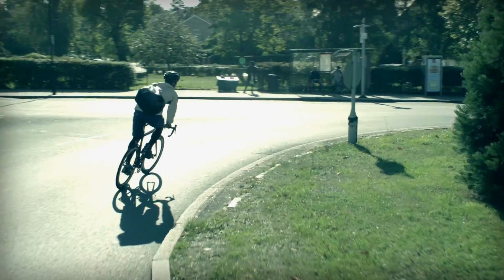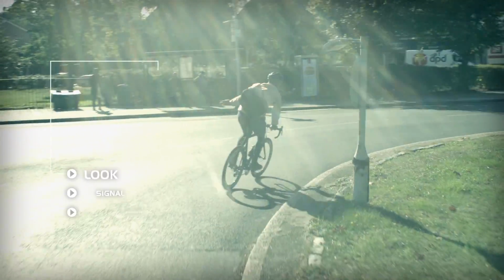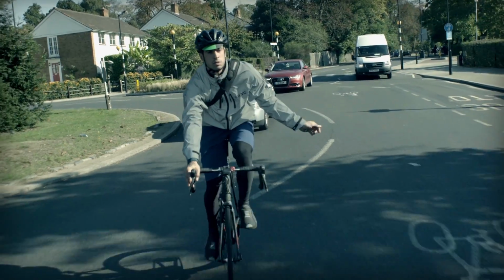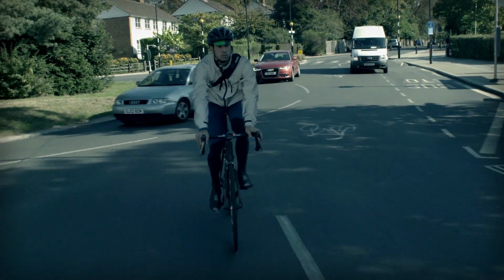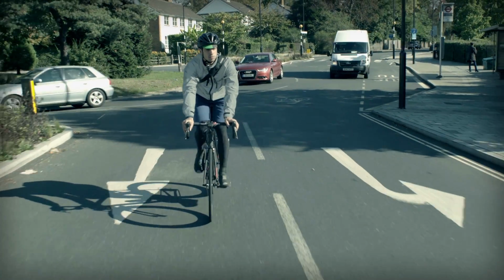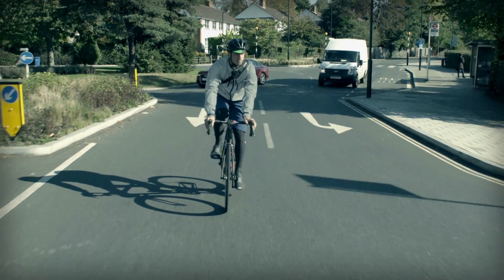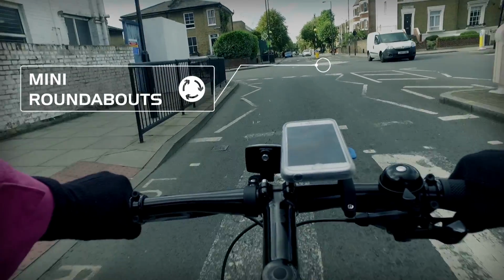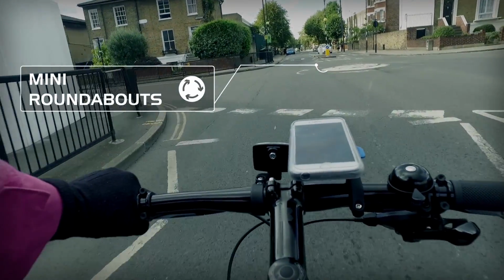When your exit is approaching, look over your shoulder, use eye contact, signal your intentions, and move lanes to make your exit smooth. Hold the lane until you are off the roundabout, only moving further in if and when it's safe to be overtaken. For mini roundabouts, the same basic principles apply.